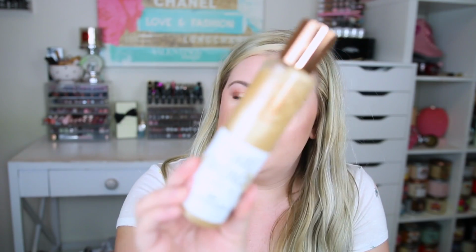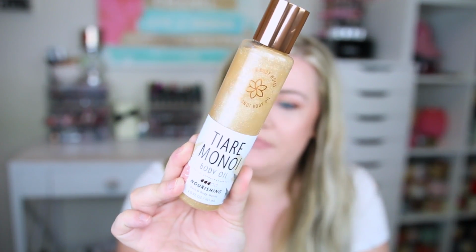I got this TR Manoi body oil with some glow to it. And this reminds me a lot of the Nuxe oil. Oh my gosh, what is it called? I can't even remember. It's their Nuxe body oil. It literally looks the same and it smells the same as it, and I wanted to go ahead and try that one.